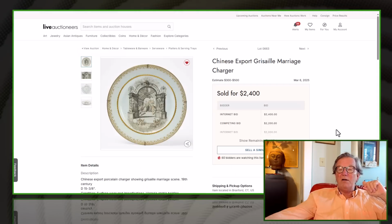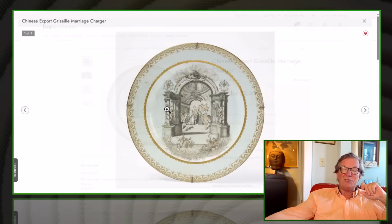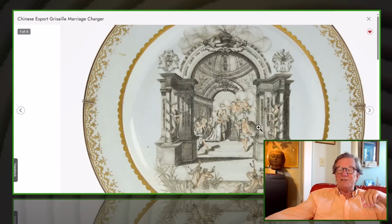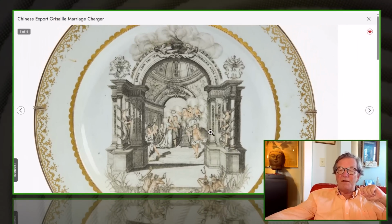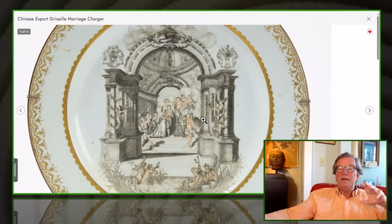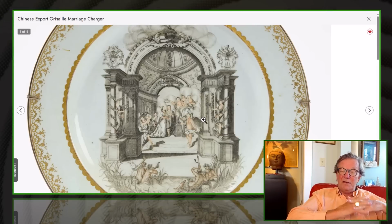And then hopping along over to this was that very nice grisaille decorated charger. The important thing to remember about this is that this pattern is most often seen in 8 and 9 inch plates. This is a 15-inch plate. This is a big piece of porcelain. Very big for one of these. Extremely unusual to see gilt and grisaille work of European scenes of a European wedding in extraordinary detail.